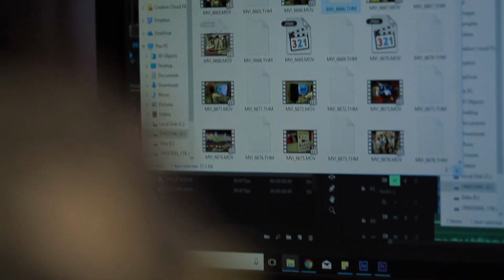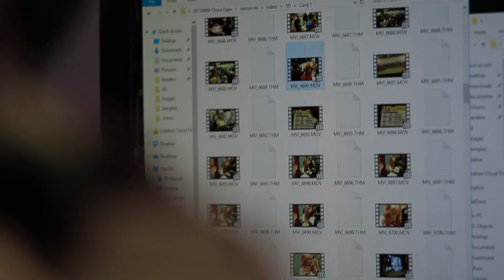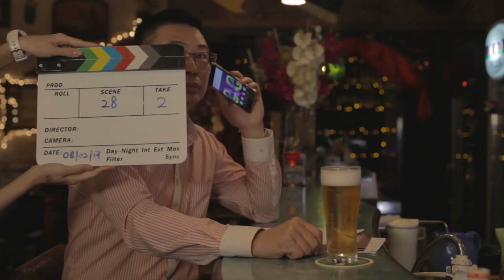Here we are, at the post-production stage, where the second part of the magic happens. As you can see here, our editor is going through all the footage that was shot during the production, going through them one by one, to make sure the best shot is chosen for the edit.